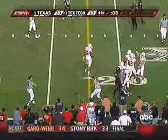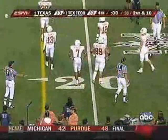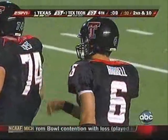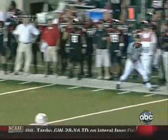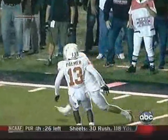No, they're calling it incomplete. Oh, it hit Britton in the hand. Ball went up in the air, looked like it was intercepted. Ooh. But somehow, the defender did not come down with the football. It looked like Graham was going to run. I think that's what Ed Britton thought Graham was going to do. And then at the last moment, he threw the ball, deflected off, but the Horns don't get it.